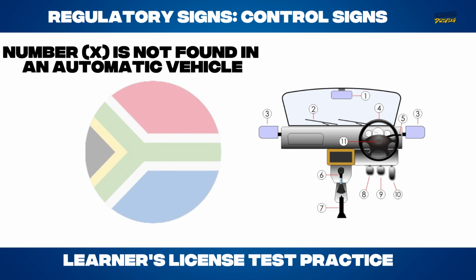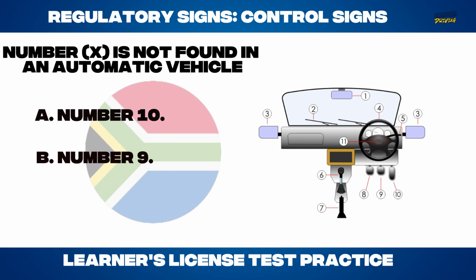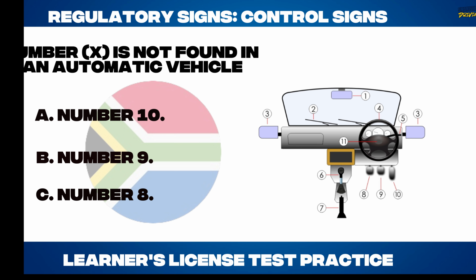Number X is not found in an automatic vehicle. A, number 10, B, number 9, C, number 8.